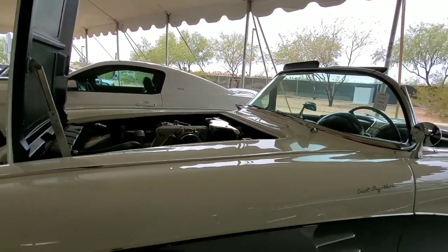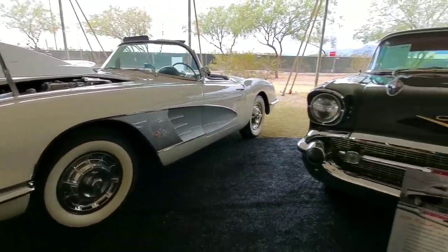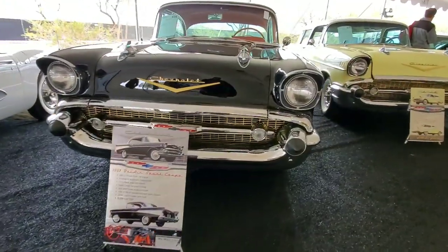Good to see that 53. They made it so limited, and they couldn't get rid of them. Glad they stuck with it. Now in 2020, they got a mid-engine.